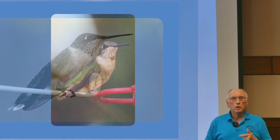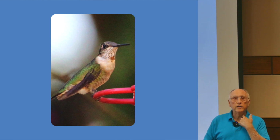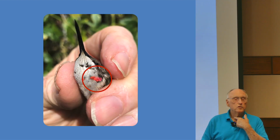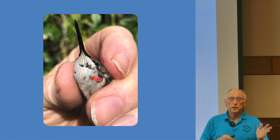As the summer goes along, they start to get individual gorget feathers, and they can appear in any part of their throat. Sometimes as much as half of it will be filled in. By the time migration is over, in October, they will go into the tropics for the winter. They will do a complete molt or change of feathers, and they're going to be adults when they come back the next spring.